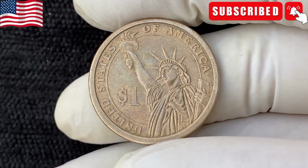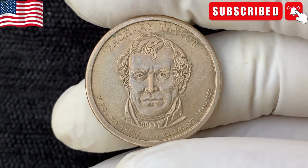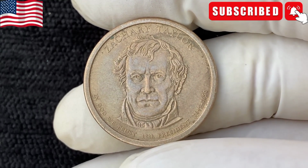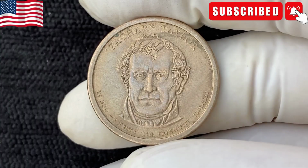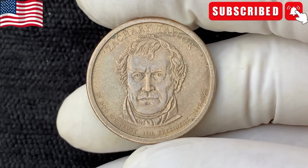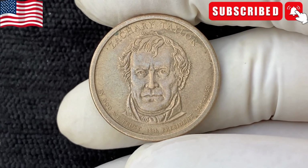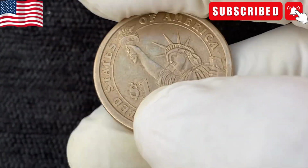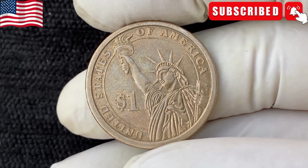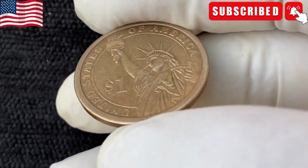Now, let's talk about the value of this coin. Given its historical significance, unique design, and the potential for finding rare errors, this coin has become a highly sought-after collector's item. If you have an uncirculated or error-free 2009 coin in your possession, you could be looking at a value of as much as $120,000. That's right, $120,000 for a single coin that originally had a face value of just $1. It's incredible to think that something so small could carry such immense value.